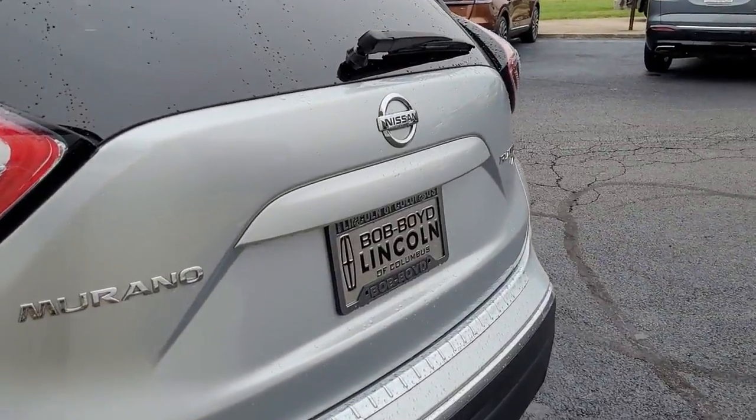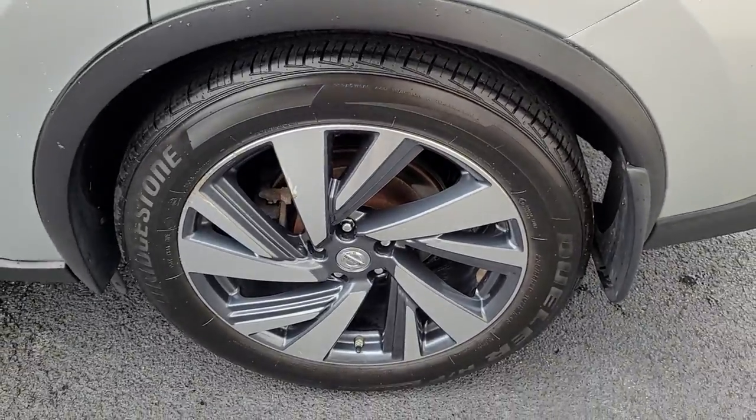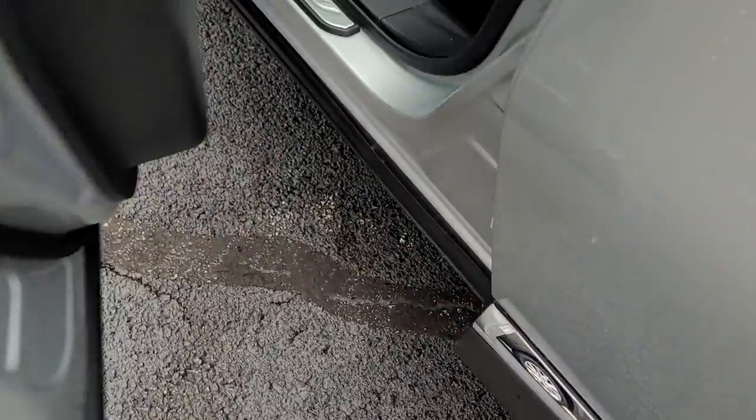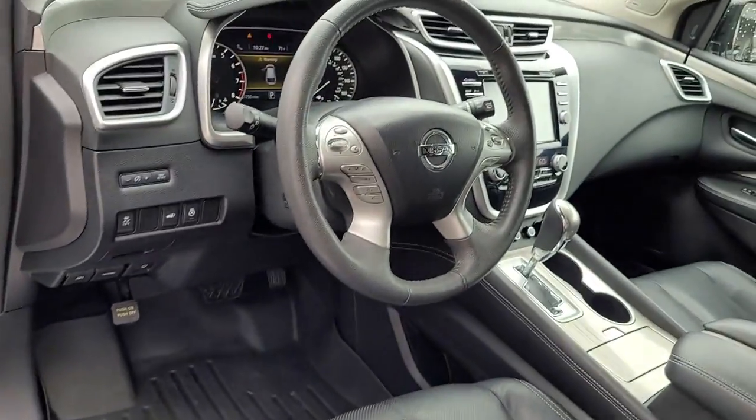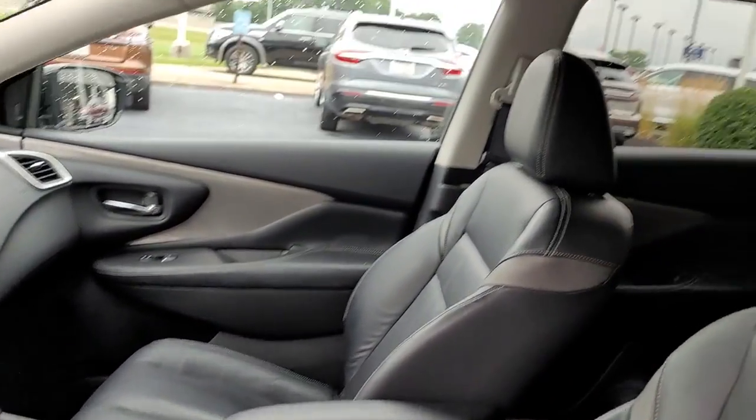These are just some of the great options this vehicle comes with: panoramic roof, navigation system, keyless entry, all-wheel drive, power liftgate, remote engine start, keyless start, heated rear seat, cooled front seat, power passenger seat. Practical versatility meets premium comfort in this striking Murano.